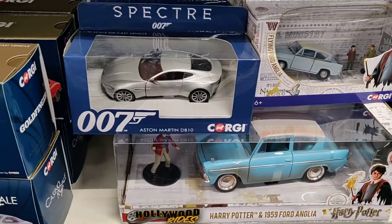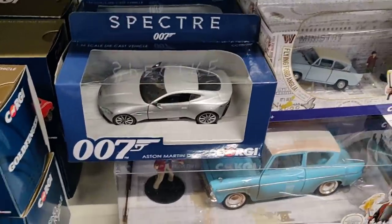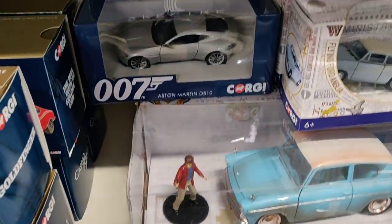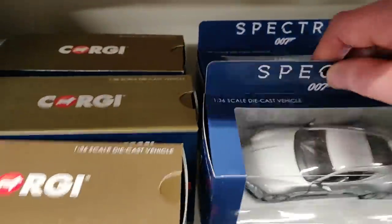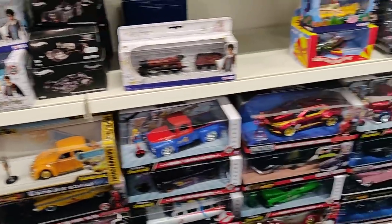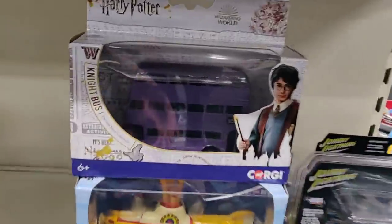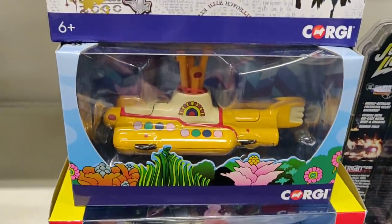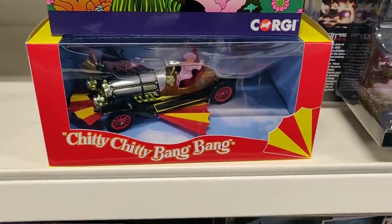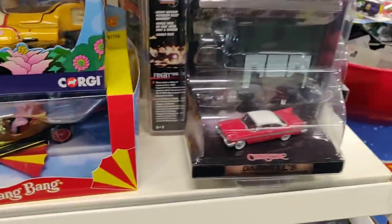Hopefully I can show you not the one from Gorgi, but the one from Magazine Model, because Magazine Model has all the Bond movie cars and they've got them all here, so that is pretty cool. Got the Harry Potter bus, yellow submarine, also from the brand Gorgi, the Chitty Chitty Bang Bang. That's before my time, I believe.